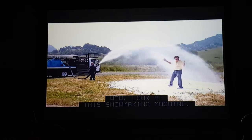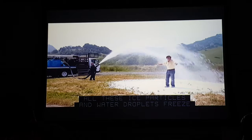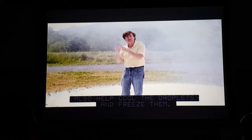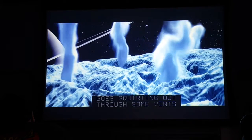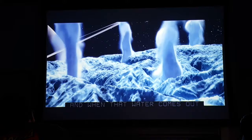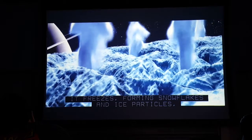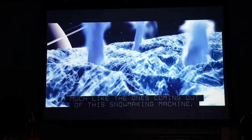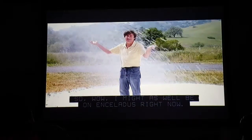Wow, look at this snowmaking machine. It's like a geyser from Enceladus. All these ice particles and water droplets freeze when they encounter the outside air. And the expanding gases also help cool the droplets and freeze them. In the case of Enceladus, heated liquid water in a cauldron below the surface goes squirting out through some vents in the South Polar region. And when that water comes out and encounters the cold surrounding space, it freezes, forming snowflakes and ice particles, much like the ones coming out of this snowmaking machine. So wow, I might as well be on Enceladus right now.